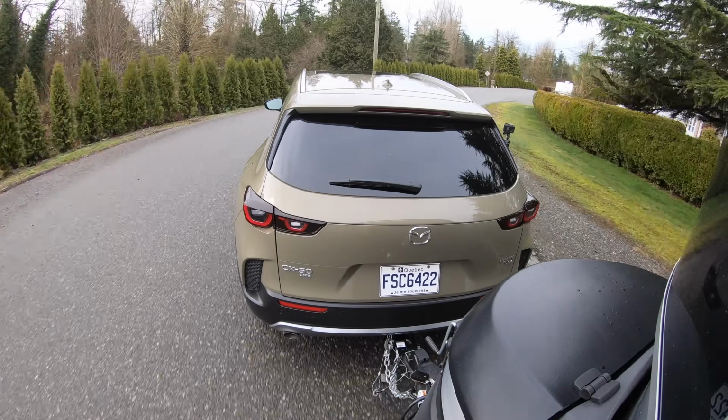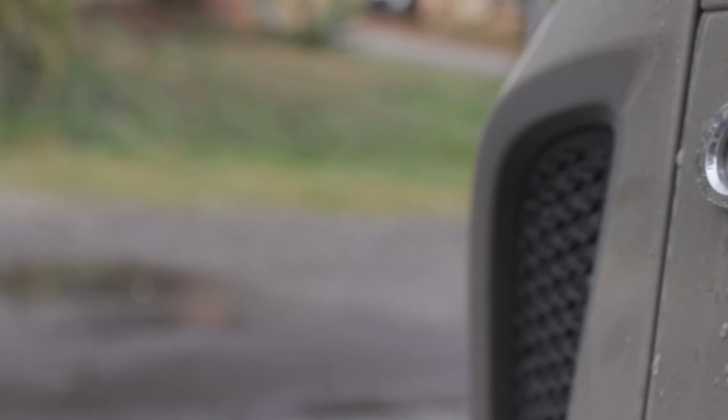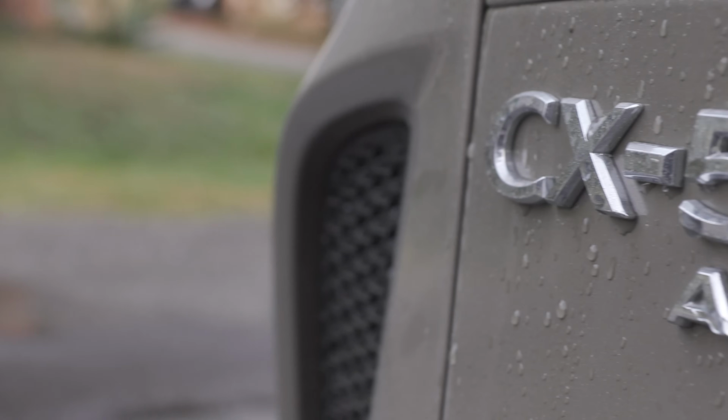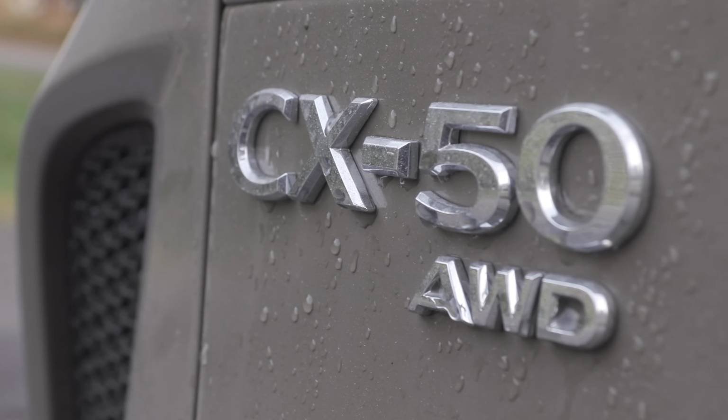This turbo model can tow 3,500 pounds, the non-turbo 2,000 pounds. The warranty is unique in Canada. It's 3 years with unlimited kilometers. In the United States, it's 3 years with 36,000 miles.